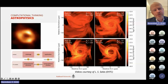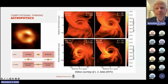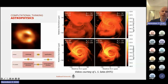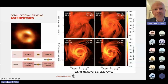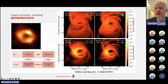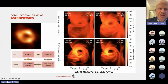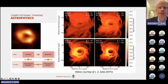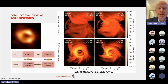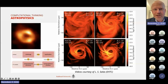Then you have to program, so the downmost arrow, you have to program this simulation in a very good way, because it takes a lot of computer time. This takes days to compute. So the cleverer your program, the faster you get. Then you translate it back to see whether your simulation makes sense and corresponds to the physical reality, because we also have observations.